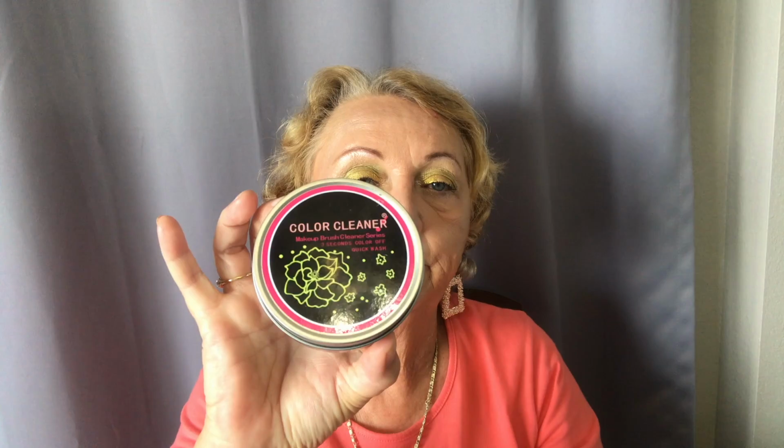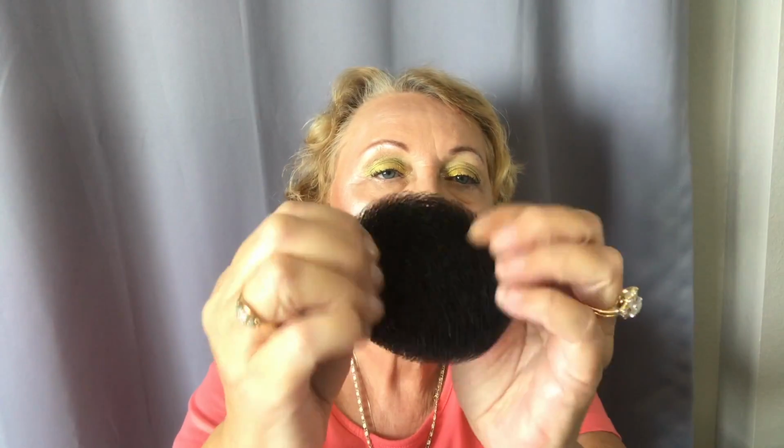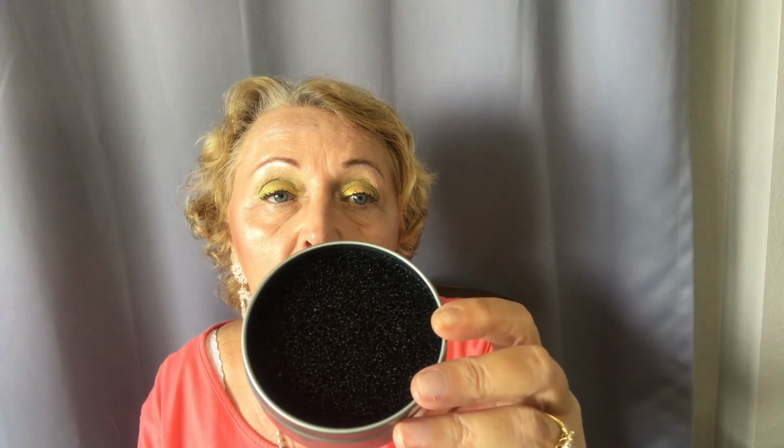Okay, number 9. It's this little thing. It's a brush cleaner. It's a sponge. That's all it is. I think I got this one at the Dollar Tree for a whole $1. It's great because I change out colors of eyeshadows quite a bit. So you can take your brush.